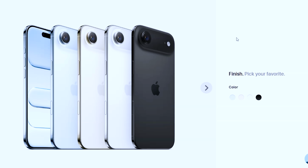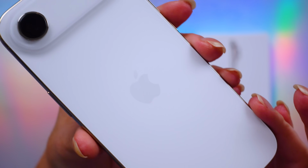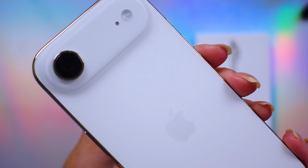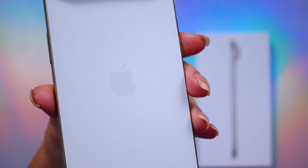And the colors are space black, cloud white, light gold, and sky blue. I saw them at the Apple Store, and I think the sky blue was actually my fave, though I went with the light gold because it looked more gold online. But in person, it's a very pale gold color, so I probably would have gotten the blue one instead had I seen them in person before I actually pre-ordered.